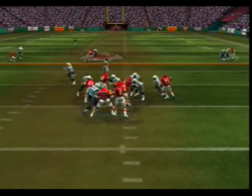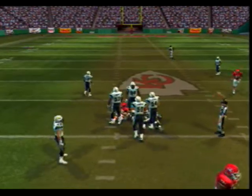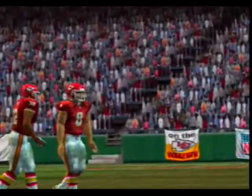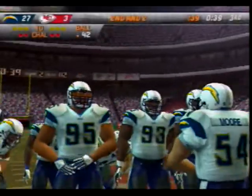Pass play here on first down. Closing in. Gets rid of it. And this pass is completed. A successful offense is one that can run and throw for good yardage on first down. And that's a gain of about 8.